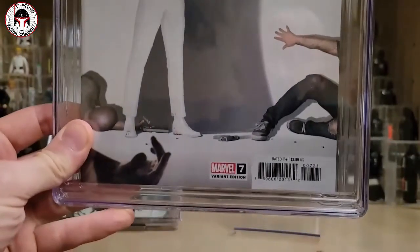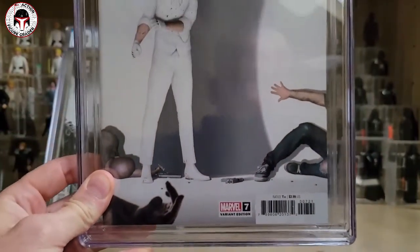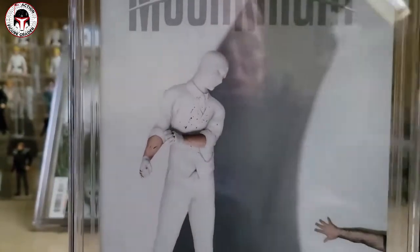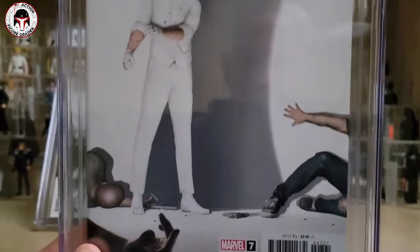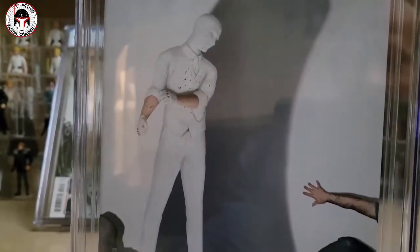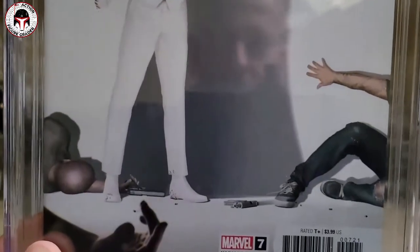It's a brand new comic, so this is not some incredible piece of collecting history or anything, but I saw this cover, and this is Moon Knight in his Mr. Knight outfit. If you know anything about Moon Knight, you know that he has multiple personalities, and one of his personalities is Mr. Knight, where he wears this business suit. This cover I fell in love with immediately.